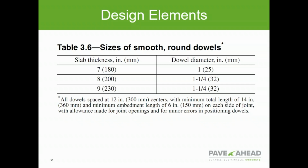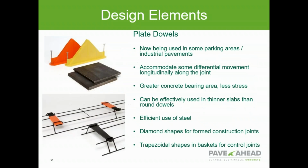So there are some times, though, that you may have 100 to 150 trucks per day, but you're going to come in that 6.5-inch thick concrete section range. And it's during those times that we see plate dowels used. Now, they were typically used in more of the interior pavements, but we're seeing these used a lot on the exterior application. So you've got a thinner cross-section, a larger surface area, and that's going to help you with that load transfer from slab to slab.